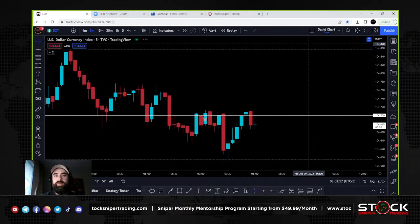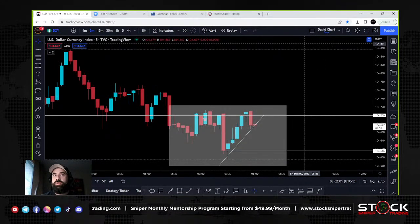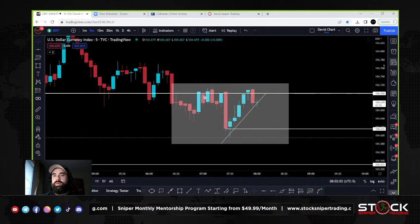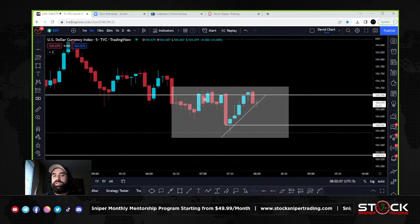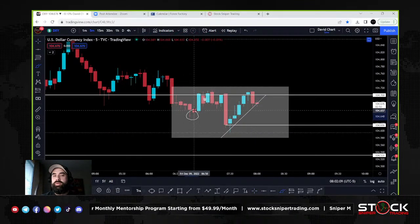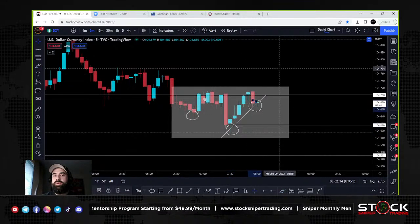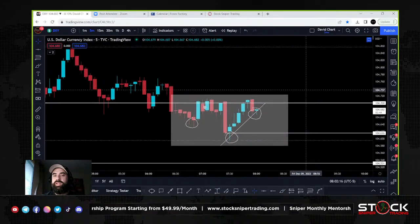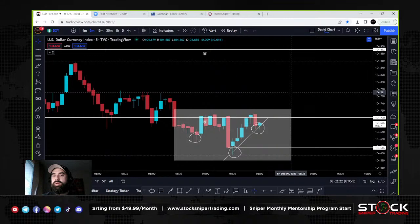All right, I want to take a quick look at the DXY here, still looking maybe like an inverse head and shoulders. Be really interesting. You can see there's a couple peaks here. We have one here, and then we have one more starting to form. Okay, if that's the case, price can start to maybe push back up to our 104.775, okay?